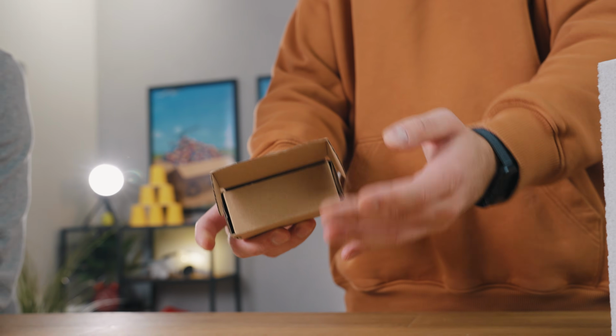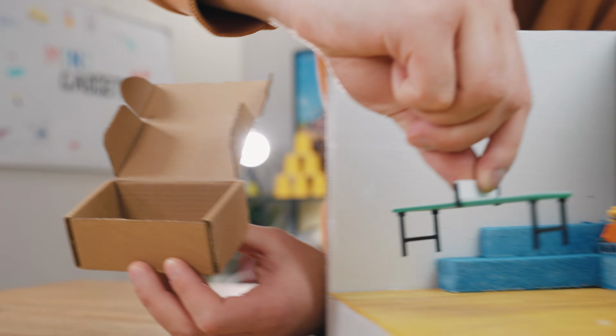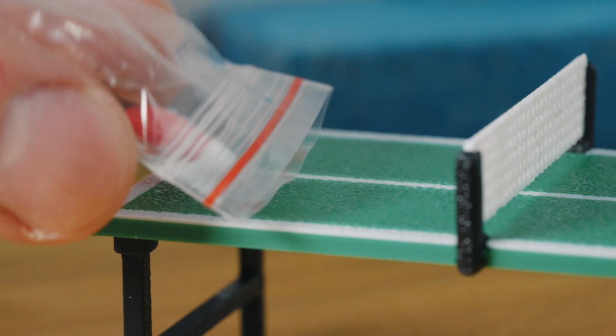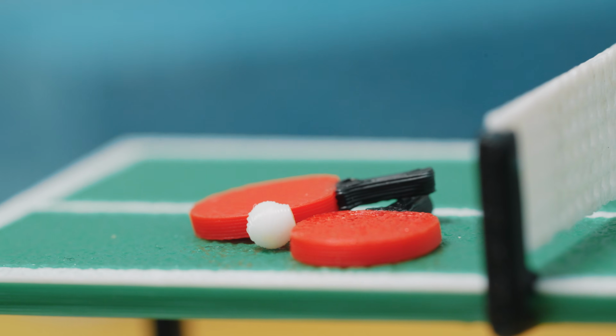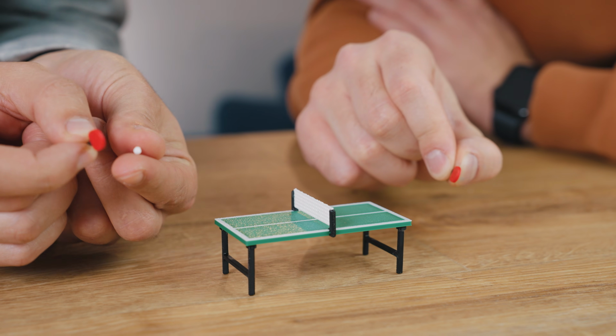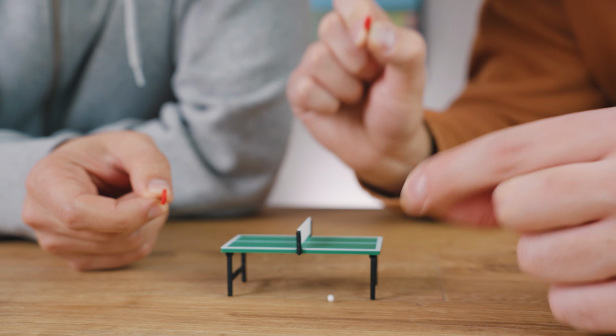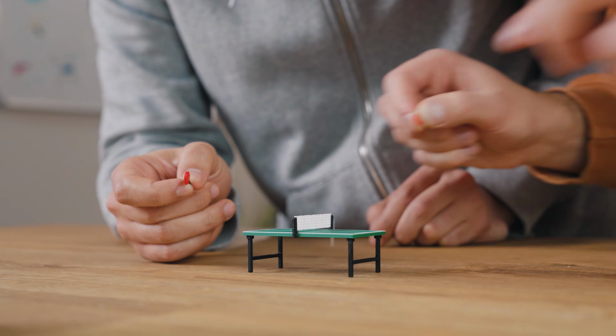This is the smallest table tennis in the world. But if darts could at least work in theory, the world's smallest table tennis is totally untrustworthy. I can't believe we can't play with this ball and this racket. Just as I thought, the creators went way too far shrinking it down, and now it's basically unusable.